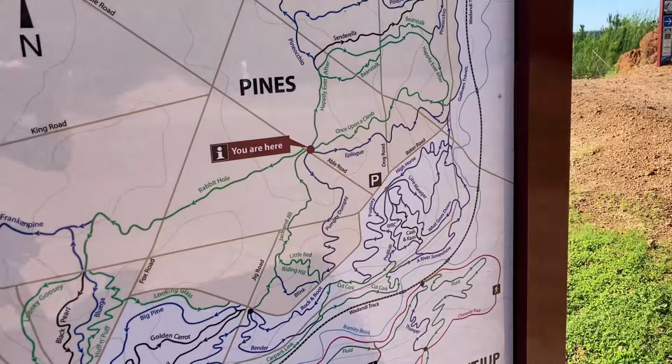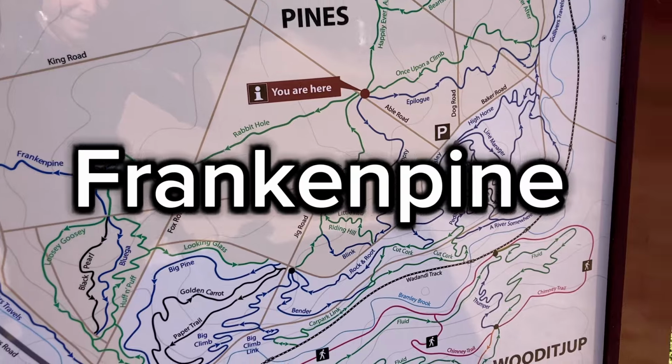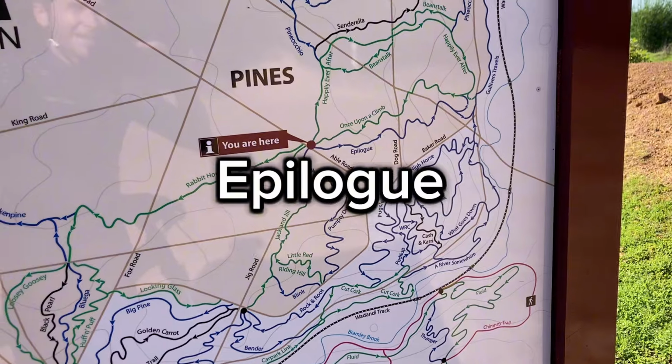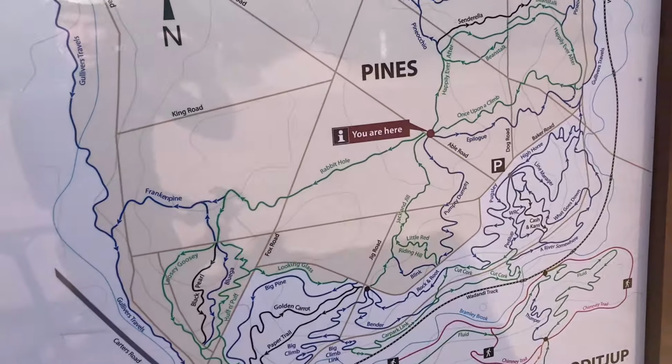There's some cool names. Like you got Pinacino, Frankenpine, Little Red Riding Hill, Pumpety Dumpety, Epilogue, Gulliver's Travels. There's just loads in there and it's proper good. It's just brilliant. And yeah, greens, mainly blues, a few blacks I haven't done yet because I'm just on this bike instead, but oh, it's proper good fun. So I'm just going to go now and do Humpety Dumpety. So it sounds like good fun trail. But blue sky now, it's really come out, and really nice day, great fun.